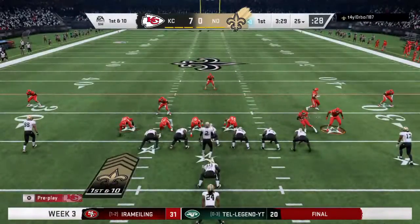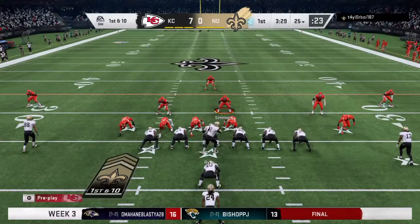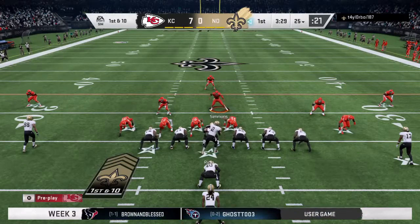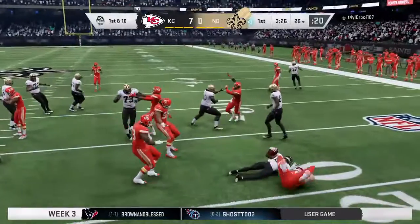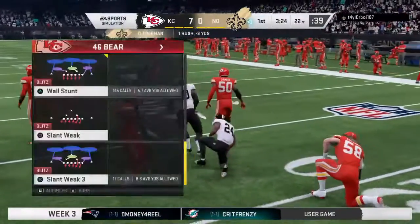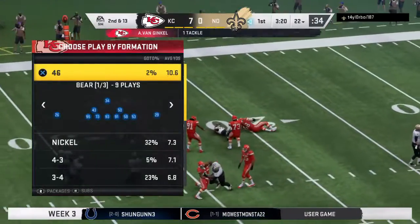Let's go. Out. 51, sub. Tight dog. Undercrush. They'll run for the first time with Devontae Freeman. And this one goes nowhere. Losing yardage back at the 22.